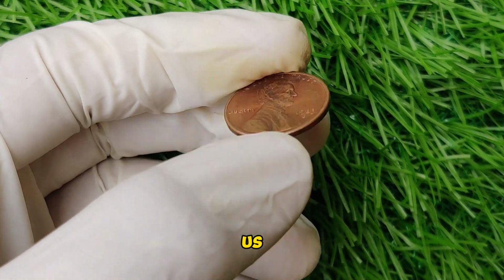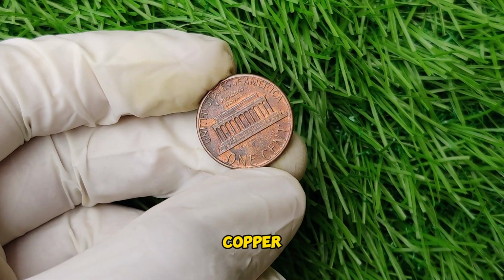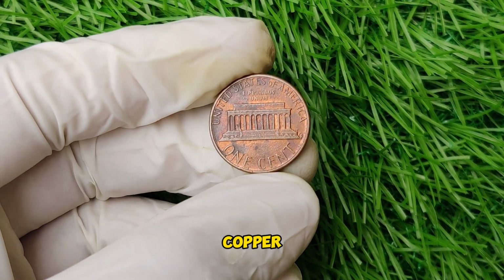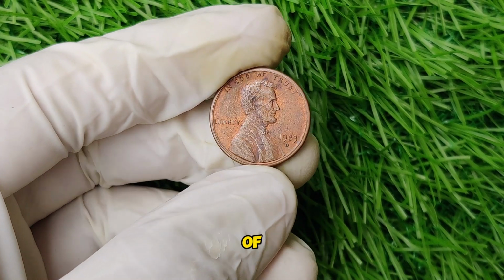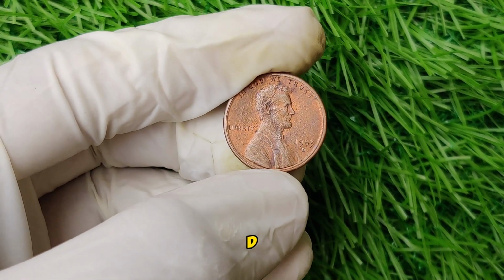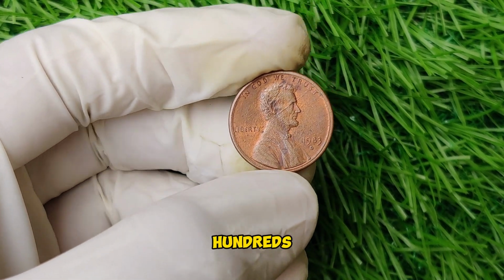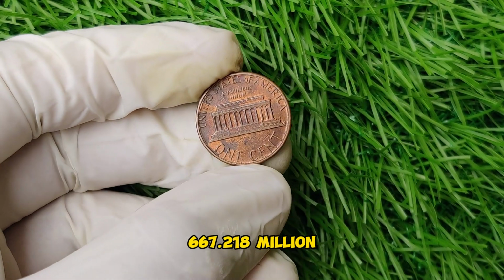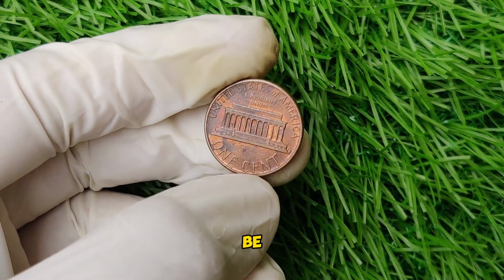1982, the U.S. Mint made a major change to the composition of pennies. Due to the rising cost of copper, pennies were switched from 95% copper to a zinc core with a thin copper coating. So, pennies minted in 1983 are primarily made of zinc. The Denver Mint, hence the D mint mark on the 1983 D penny, was responsible for producing this particular version. They struck hundreds of millions of these coins, 667,218,000 to be exact.